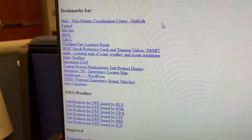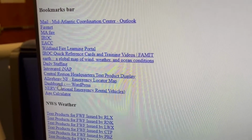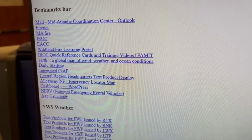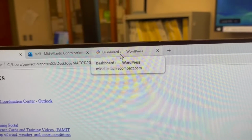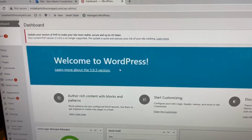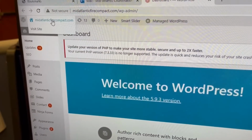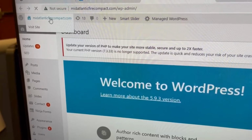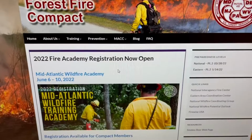paste. So another task is to update our dashboard, which is the website for the Mac. So right click it, open the link in a new tab. It's gonna load it up and open it here for you. Click that, and then on this web page, this is the home page, you're gonna wanna come up and click this Mid-Atlantic firecompact.com. So we're gonna click that.